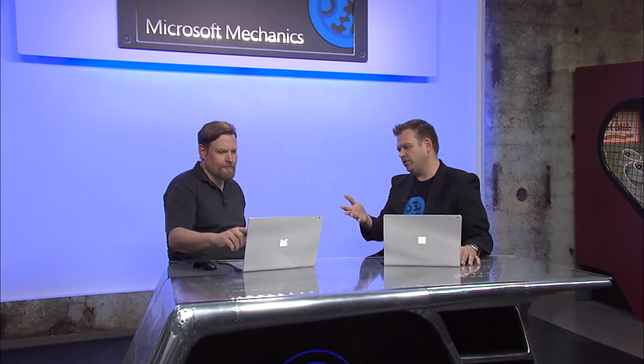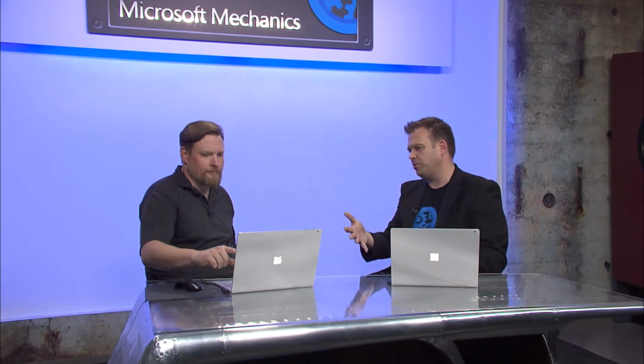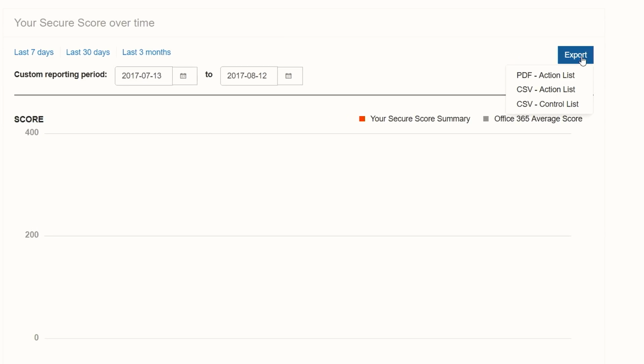So the other thing you can do with this tool is actually print out or generate a PDF of all the different implementations and controls that we're going to do. That's right. Just here in Score Analyzer, I can go in and see that past history, but more importantly, be able to export that action list.